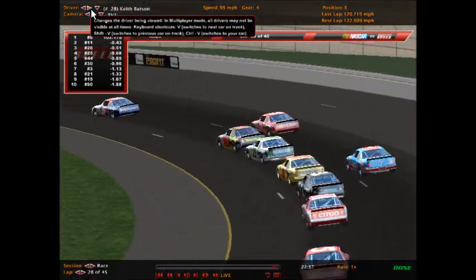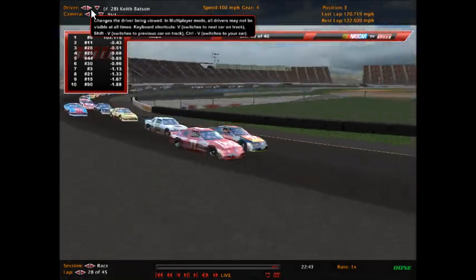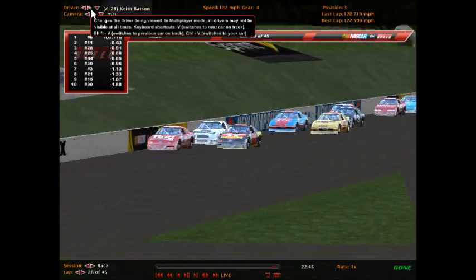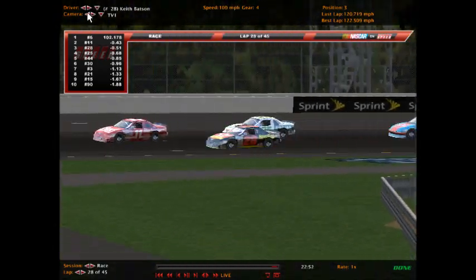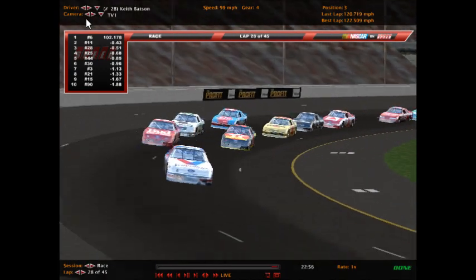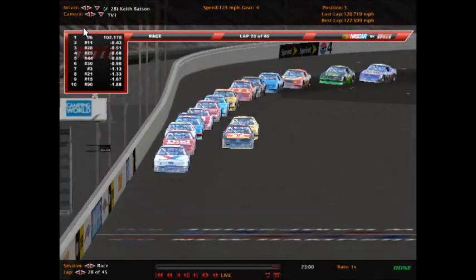Battle for second place between Jessica Shelton and the 28 Keith Batson. And 25 Zorlin again got the best seat in the house to watch a battle among 3 cars. And Zorlin pushes Shelton back ahead as Batson tries to keep low on the track here.